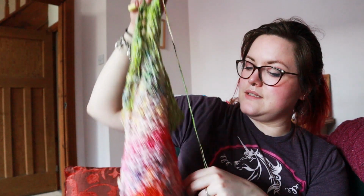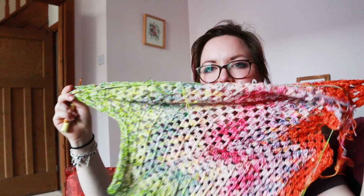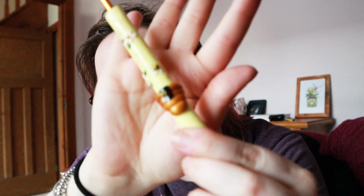But this is such a quick knit crochet project. I am a little concerned because what colour am I on? 1, 2, 3, 4, 5, 6, 7, 8, 9, 10. I'm about to start colour 11, which means I'm almost halfway through. It's not very long, but maybe, well, I can stretch it. It will block out. I'm using my 5mm Pedro's Plaques crochet hook with my little bumbly bee on.